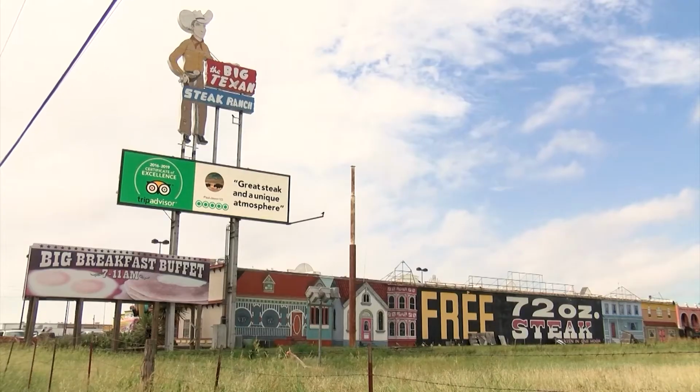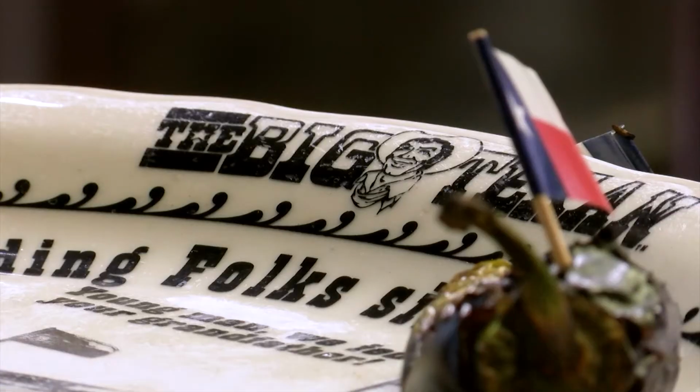And over those years, Bobby has expanded the Big Texan into something even bigger. You got your accommodations with the Big Texan Hotel, and it's an old Western-style hotel, and it has a Texas-shaped swimming pool.